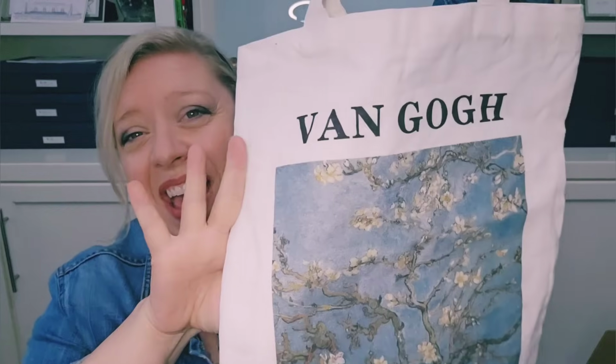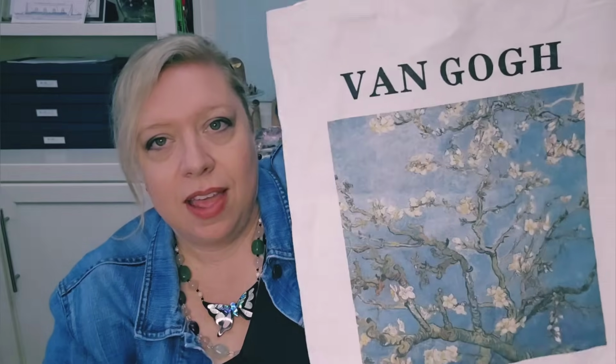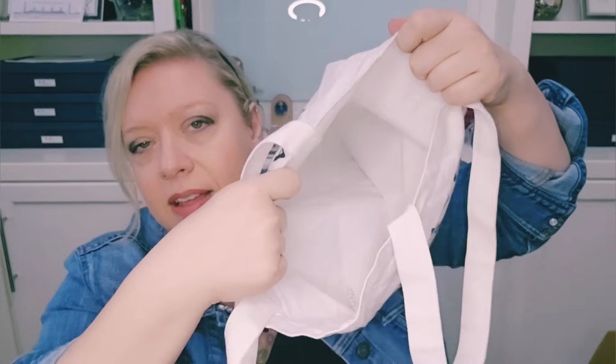Okay. We have a Van Gogh canvas tote bag. You have the beautiful print on the front and on the back. I thought this one was so fun. The inside is very clean. Perfect for a little tote. People love Van Gogh. I love Van Gogh. We're going to say $5 for the Van Gogh tote.